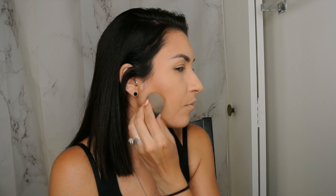So I like to tap it right into the cap, just like that, and then kind of shake it a little bit, and then I go ahead and press on the side of this. And then just tap it in. Like that. And because the Beauty Blender is damp, it kind of melts everything together.